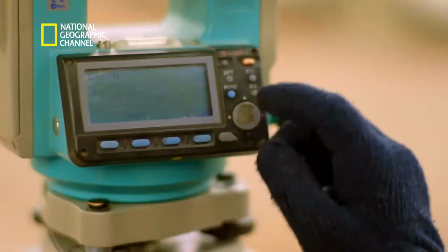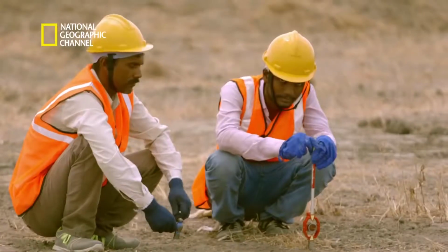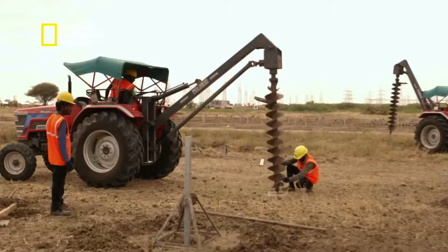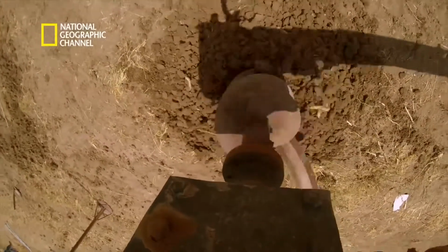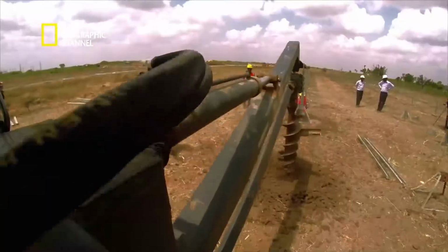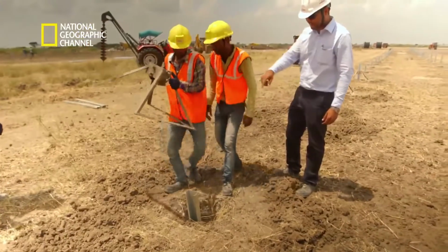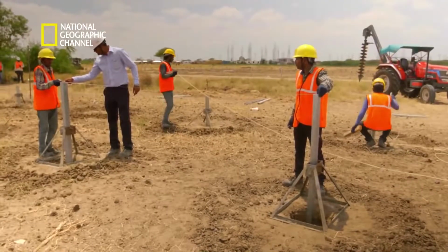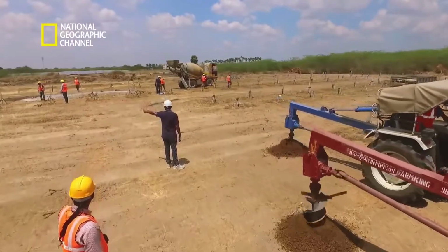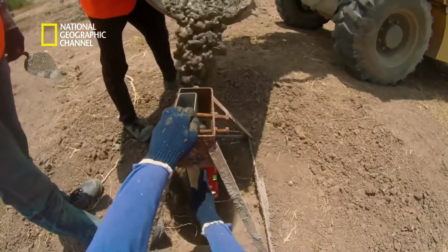Surveyors sweep into action and start marking points on the ground. Piles will be driven into these exact points. Piles are structures made of steel that will eventually support the all-important solar module. What makes a difference here is the size of this plant. To complete the whole project, around 3.8 lakh piles have to be constructed.